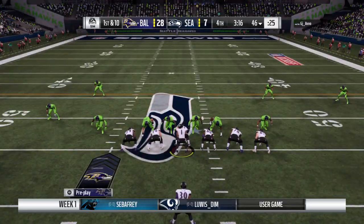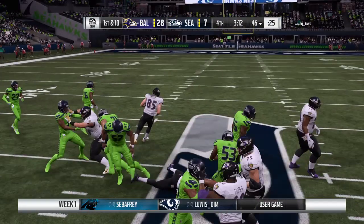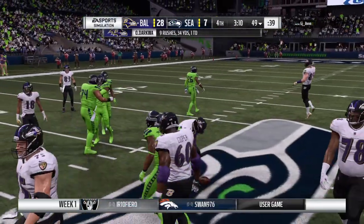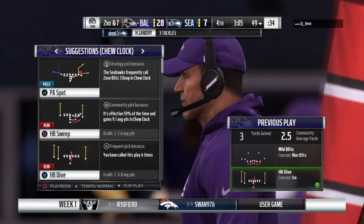Now let's go. 3-19. They'll run with Darkwa. And nowhere really to go there. He'll take this up just shy of midfield. 3 yards on the pickup there, and it'll be 2nd down.